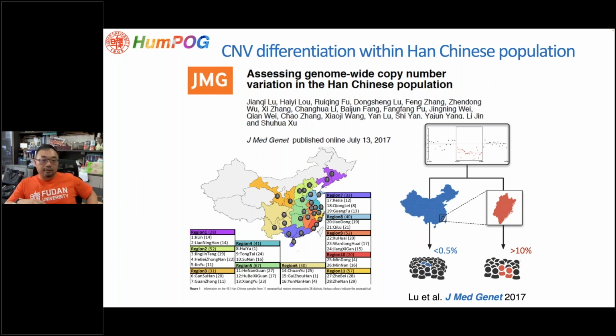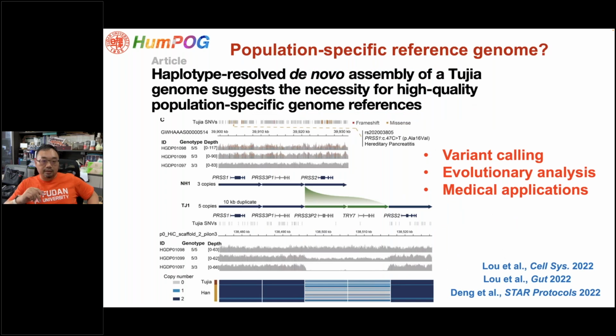So we deliberately evaluate the necessity to create a population-specific reference genome or reference panel. We use the Tujia genome as an example. The reason was that the Tujia is the ethnic group showing the closest relationship to Han Chinese among the 55 official ethnic groups, right? So the rationale was that suppose we find the necessity is high for a Tujia-specific reference genome, then of course this applying to any other ethnic groups is also valid, right? Okay, so we evaluate this from 3 respects.